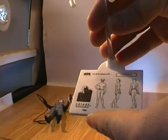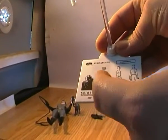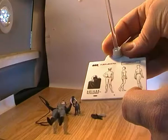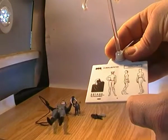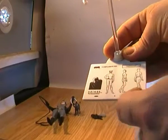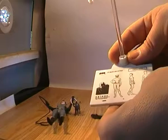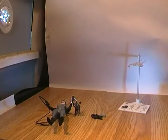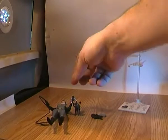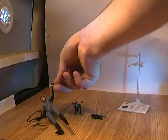And then on the base, as with all the other figures, you have the turnaround. So you got forward, side, and back images, kind of just black and white images of the character, name of the character, and the name of the show, which version of the show it's from, and you got the Batman logo up the top. So, onto the figure itself. Well, I'll do accessories first, and then I'll do the figure.